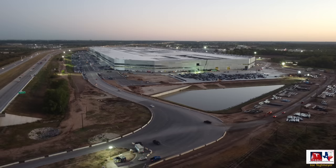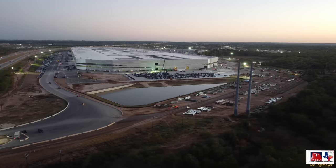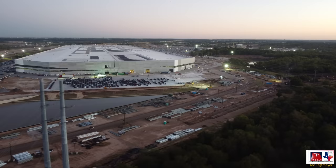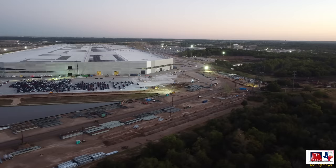I pulled all the way back so you can see the overall view of the south end of the factory, the cyber pond, and the ramp with all the Model Ys. And just a lot of activity and a lot of changes, especially with the concrete removal on that concrete lot where the Model Ys are.